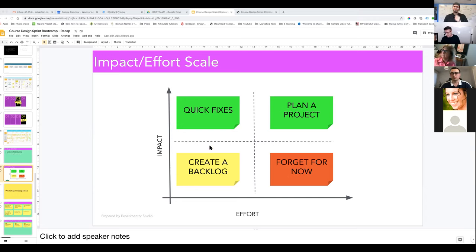But indeed, pricing model is important. Pricing model is something that can drive your future efforts, especially in planning a project, because the way you develop your course or your learning experience is very much related to the way you plan to sell it. So there are connections between the two. That's why my suggestion would be to include it in a marketing or sales focused sprint.